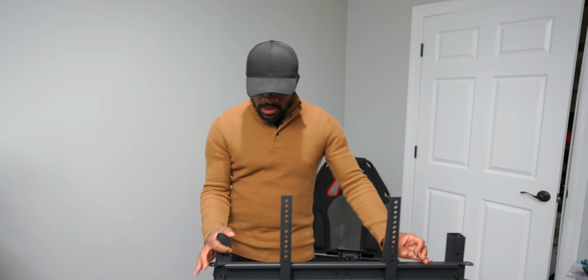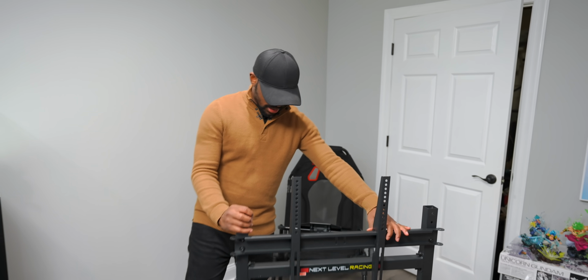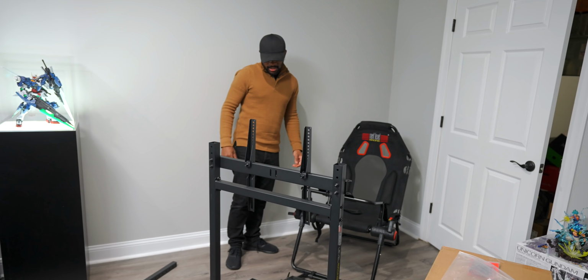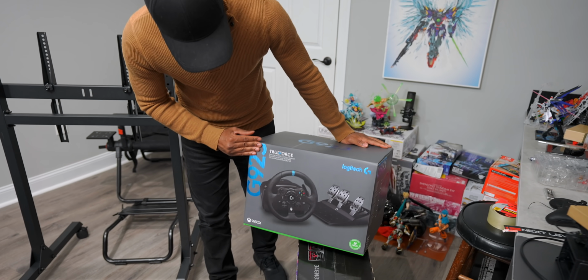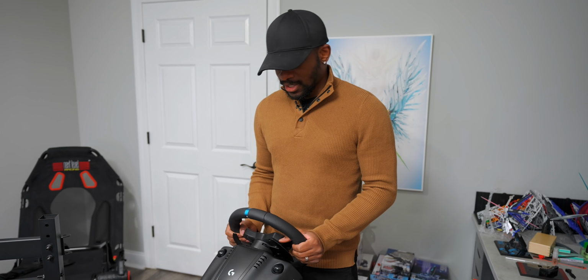All right, guys, so now we finished our monitor stand. So this guy will basically be over here as we're gaming. So it's coming together. So we got our G923. So this is the steering wheel that we're gonna be using.